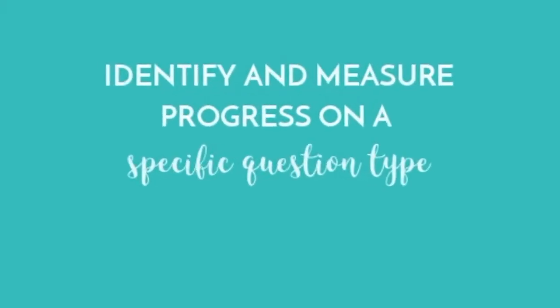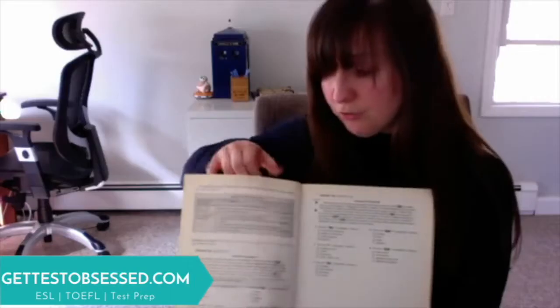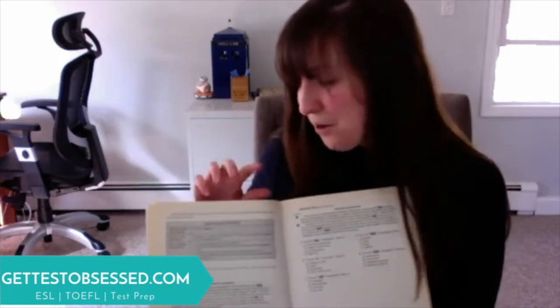One of the things I really love about this book is how it breaks down each of the types of questions you need to know in more detail. It gives you a few pages of strategy and advice, and then gives you practice with just that particular type of question. So for example, this is for the reference questions, those ones where you need to know the pronoun rules in order to get them right. If you need more help with the pronoun rules, make sure you go ahead and click the video up here. But back to our review.